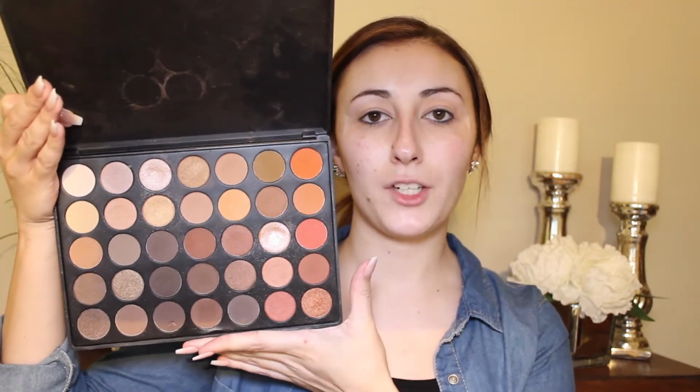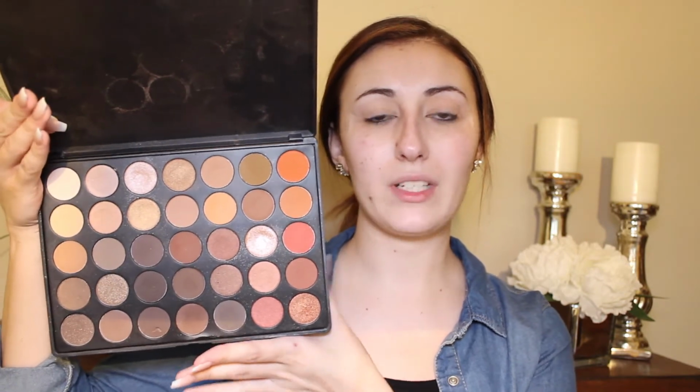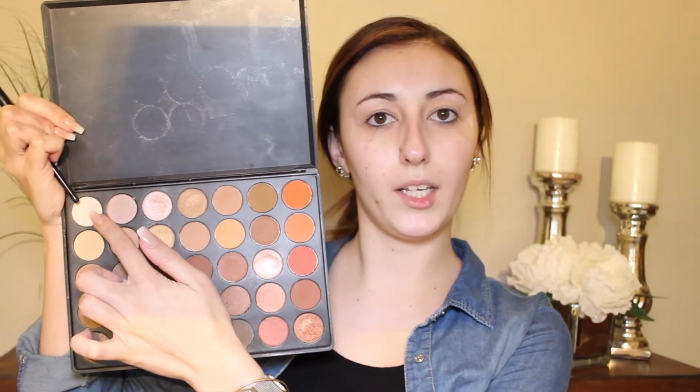Alright, so for the eyeshadow palette, you guys picked the wonderful Morphe A35. I absolutely love this palette, and I actually haven't used it in a while, so I'm kind of excited that you guys chose it so I can kind of dip back into it. Alright, so I'm going to start off by taking this first shade right here in the palette, and I'm going to set my entire lid with that using a Morphe E22. So this is just going to give a nice base for the rest of our eyeshadows to blend out on.